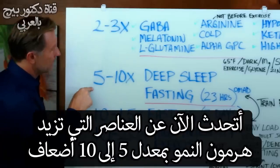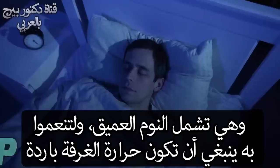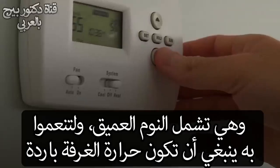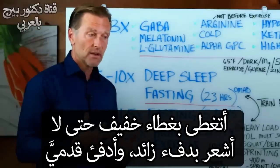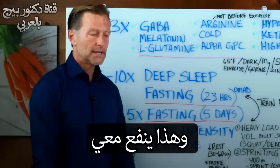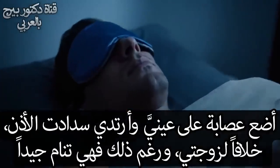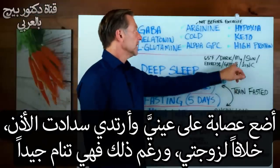Now let's talk about the things that can 5 to 10x growth hormone. Deep sleep. And to achieve that, you need to have your room cooler, like 65 degrees Fahrenheit. I just have a sheet over myself so I'm not too warm, but I have my feet warmed up, and that seems to work out great. I have a little blanket on my feet. Keep the room really dark. I wear the little mask. I wear the earplugs. My wife does not, but she sleeps fine.